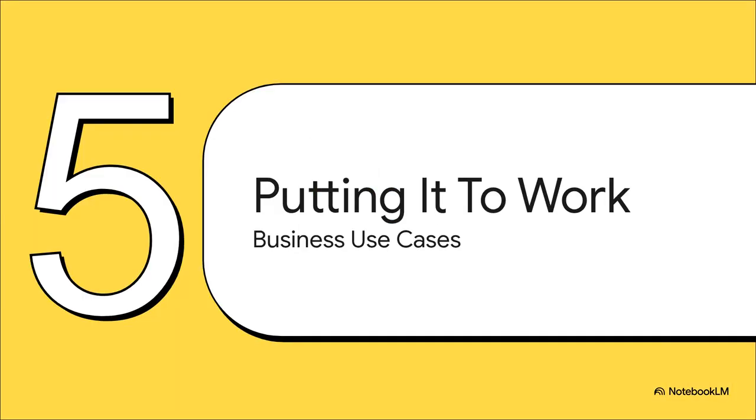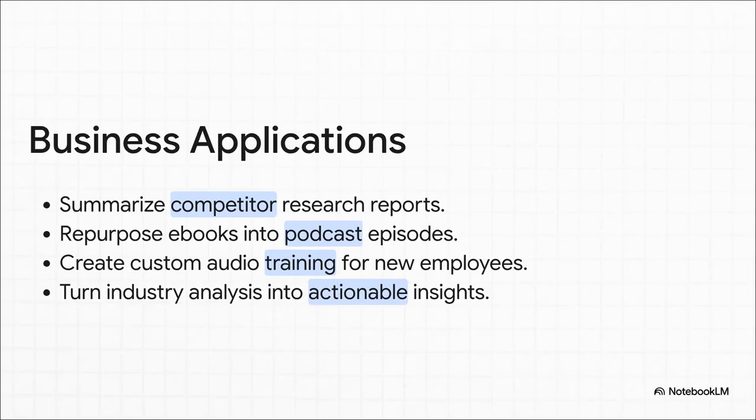Okay, so that's all very cool, but let's get practical. How can you actually put this to work in your professional life? Let's talk about some real-world business use cases. The possibilities here are just wow. You can summarize a dense competitor report, telling the AI to focus only on their pricing strategy. You could take a client's ebook and instantly repurpose it into a series of short podcast episodes. You could even create custom audio training for new hires, tailored to their specific roles, or turn a dry industry analysis into a punchy brief of actionable insights. It's a massive productivity hack.